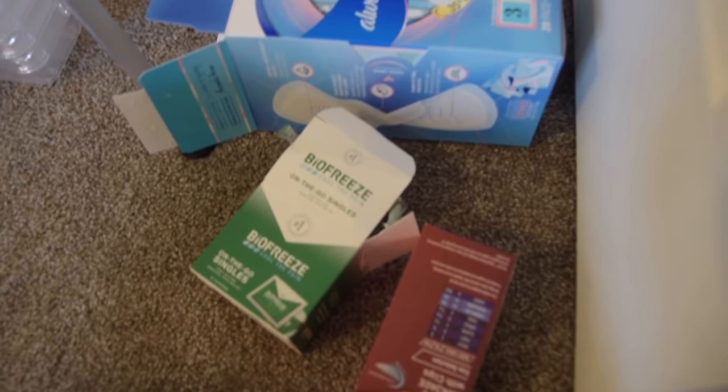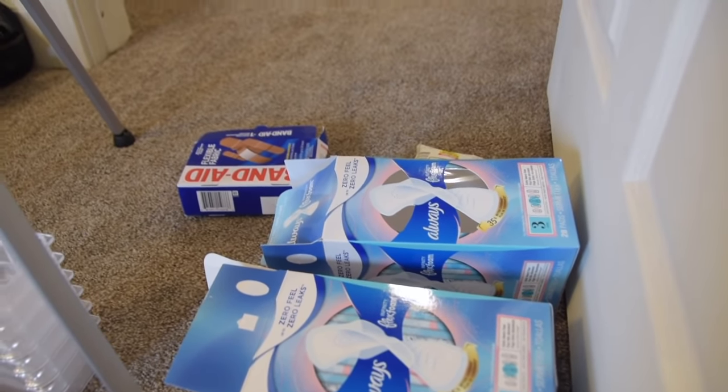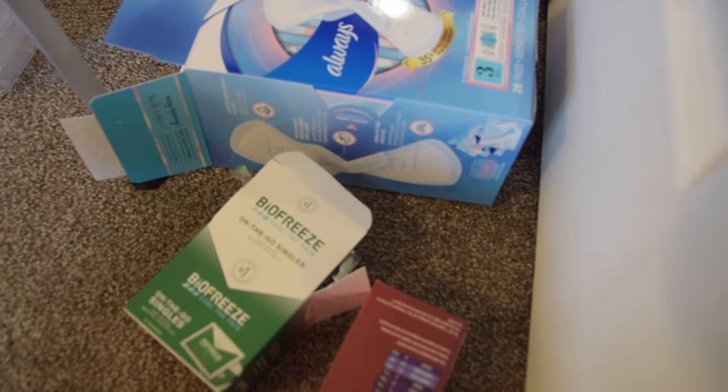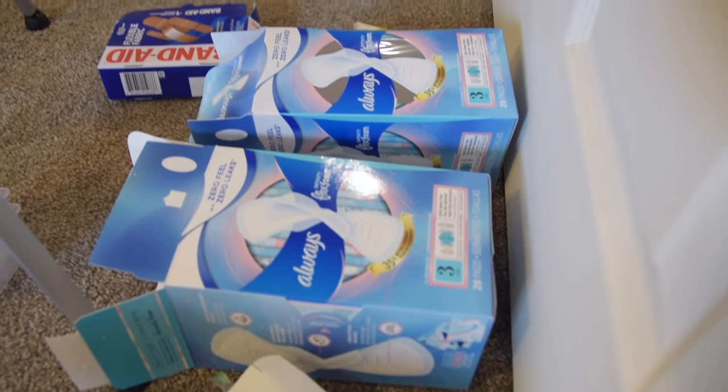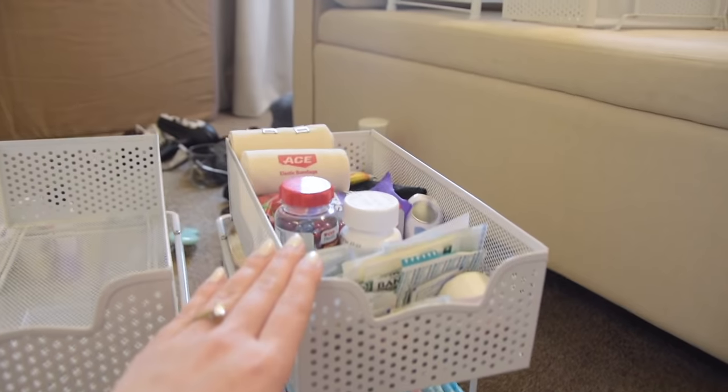If you're minimizing your collection down to just the essentials that you know you need, you don't really need the boxes to tell you what they are. So all of this packaging is gonna be leaving underneath that sink, which is really gonna free up so much space. And then all of this stuff is now super condensed, super organized.